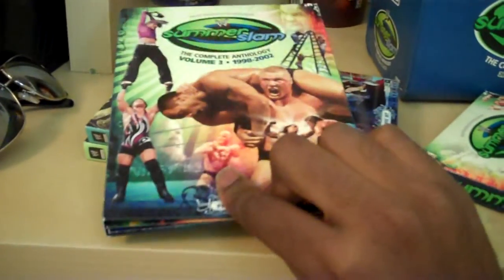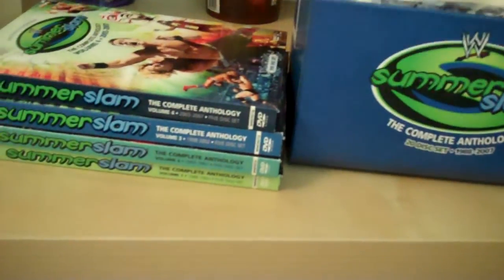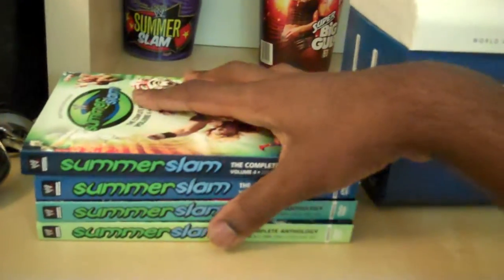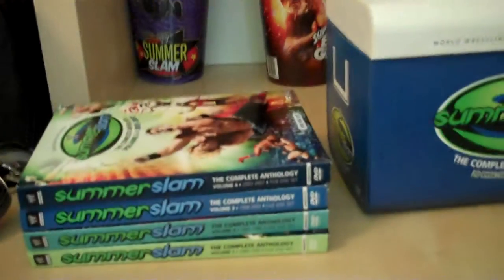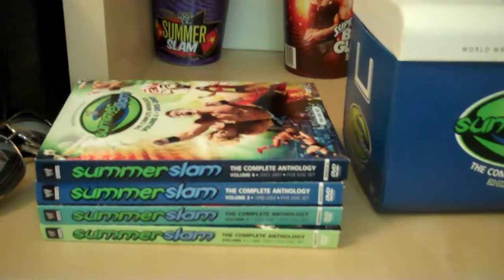My favorite overall definitely has to be this. And I think it's worth buying all at once, so you get the case to come with it too. Store it. And overall, SummerSlam Anthology must-have. Up with all the anthologies, WrestleMania, and all those, my UFCs, they're all over there, down there in that cabinet bookcase. And the Royal Rumble and the Survivor Series, but I'm waiting until they make that box set.